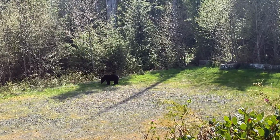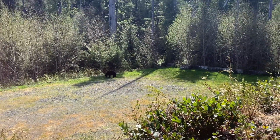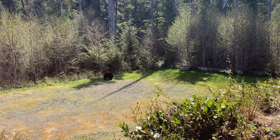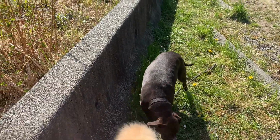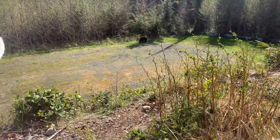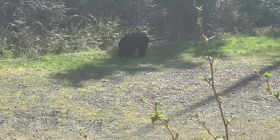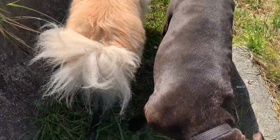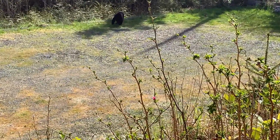I can hear him munching. Eating grass. Also eating grass. Bub, are you part bear? Bub is bear. It's the exact same way Bub does. Also eating grass.